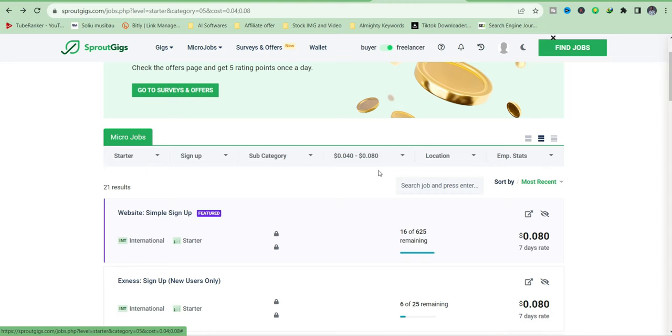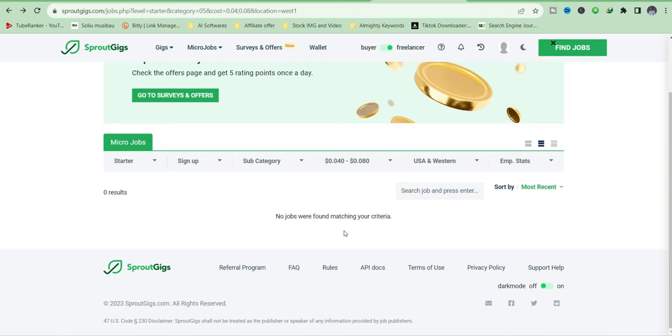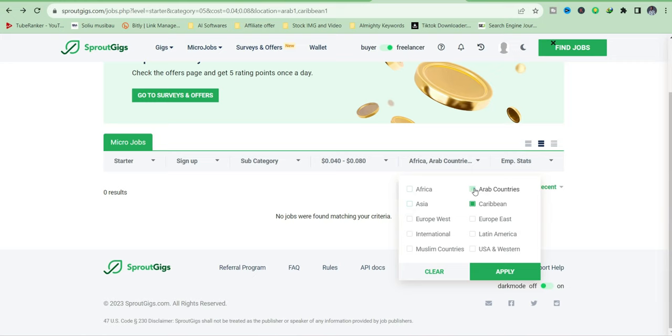Then in the location section, you can also locate the best country that pays the highest. So you can choose USA and Western. It says no jobs were found matching your criteria, so you can uncheck that. Then you can select African, you can select Asia. It depends on where you're actually looking for a job. You can select Arab countries, Asia, Caribbean, and more like that. So it just depends, and you can also decide not to choose anyone.